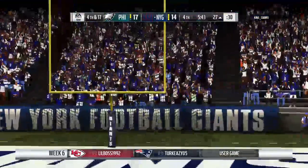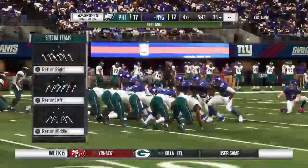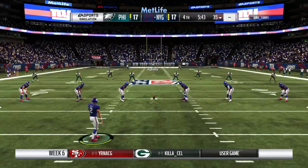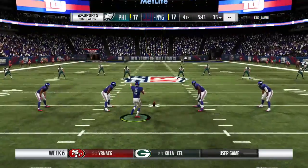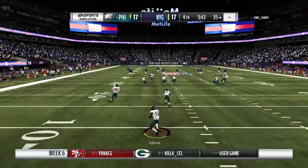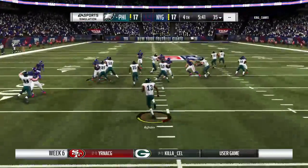And his kick is good. Not by much. It was leaking oil in the end, but he tucks it in the bottom right corner. And in the fourth quarter, this game is tied. So a clutch field goal there off the upright and in that ties this thing here in the late going.